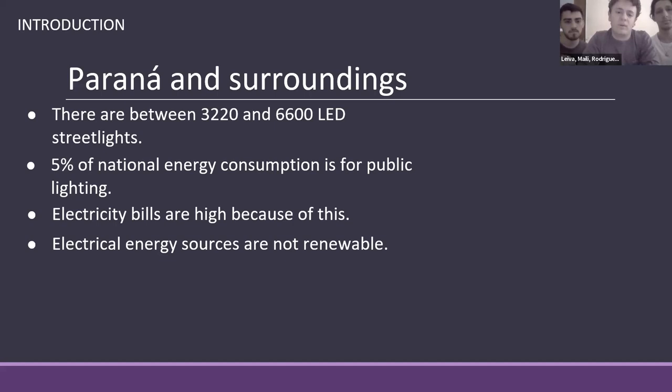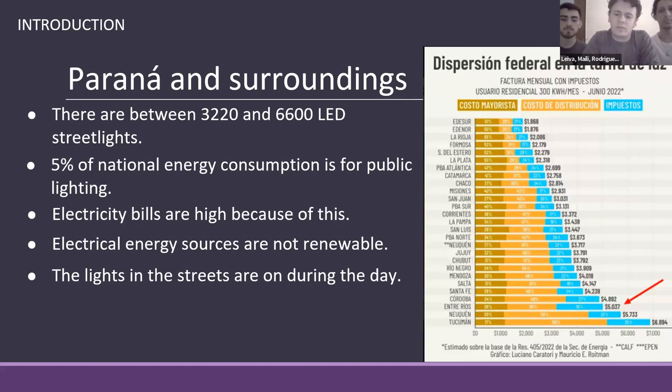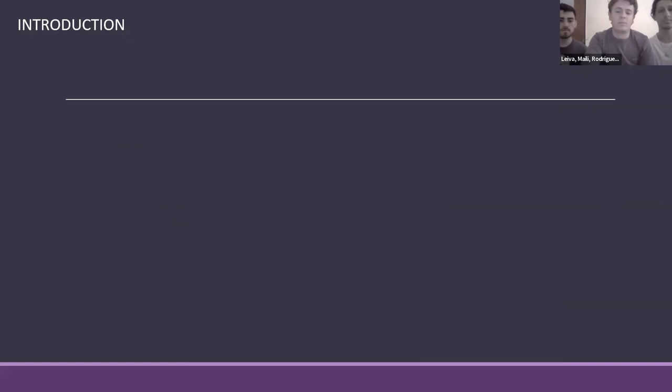The electrical energy sources are not renewable. We use gas and fossil sources for generation of electricity. The lights in this area are on during the day, and this is a problem. Here is a picture that shows how much of the cost in electricity is on the bill. Also, a picture that shows a bill of the city.